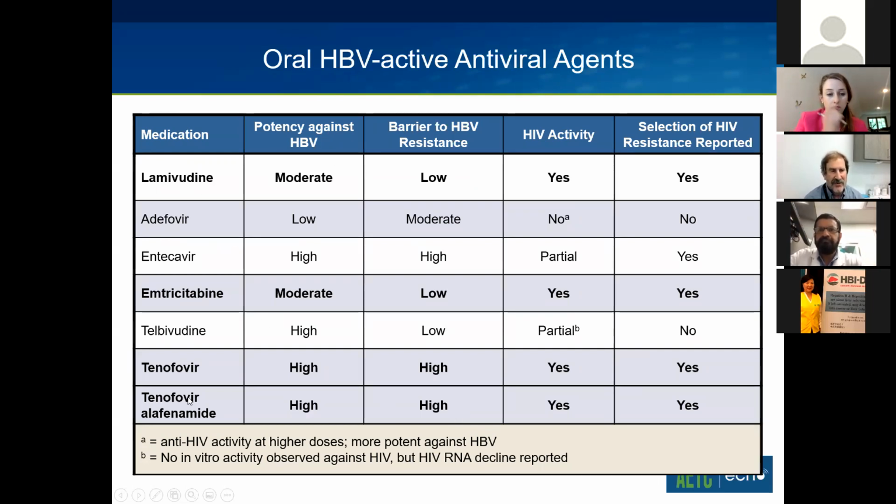So these are most of the agents, excluding interferon. So the oral hepatitis B active antiviral agents, with the ones that are bolded being the ones that are most commonly used. And so we'll talk about lamivudine or Epivir, but just if you contrast these two, lamivudine and emtricitabine, they have moderate potency against hepatitis B with relatively low barriers to hepatitis B resistance. But they do have activity against HIV, and there is resistance that can be reported against these drugs in people with HIV.